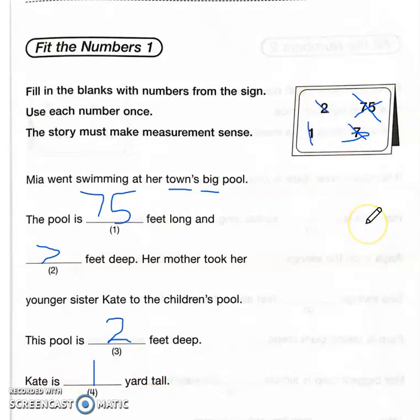So that is how Fit the Numbers works. You're going to use the numbers from the sign to make the most measurement sense in the story. Take your time. Do a good job.